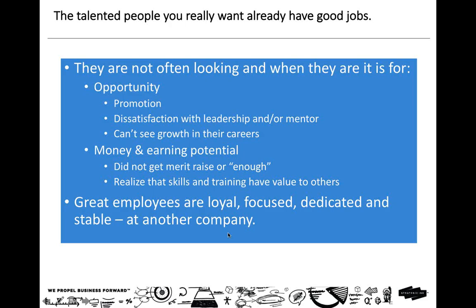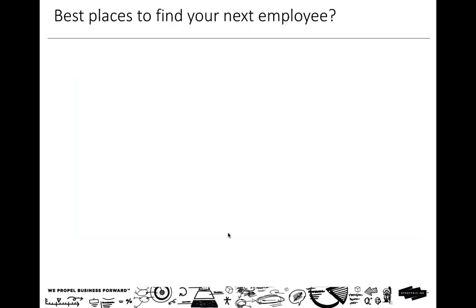But great employees are very loyal. They're focused, they're dedicated, and they're stable. They're at some other company. So this can give us some clues where to look.